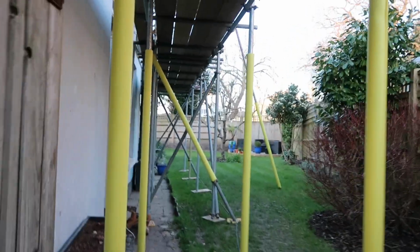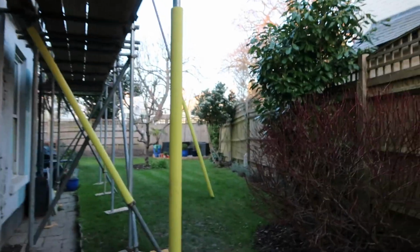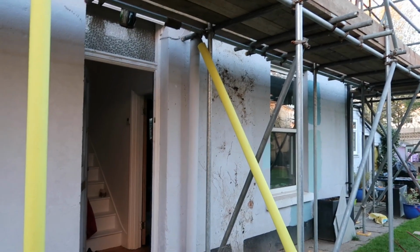I think I expected to have seen more movement. I think that's what I'm most surprised by. I would have expected it to have had more cracks.